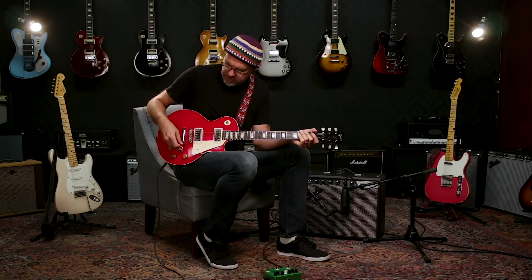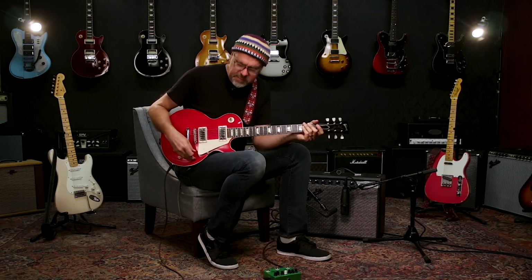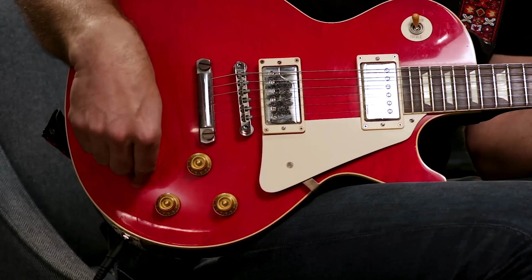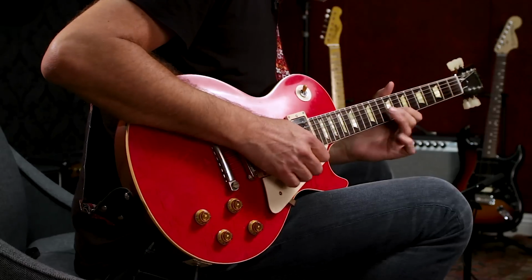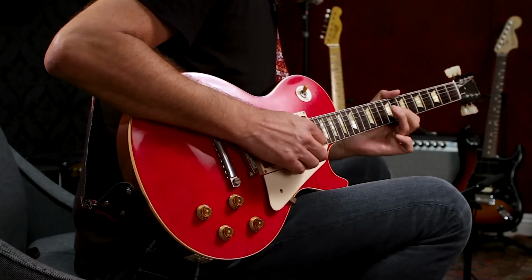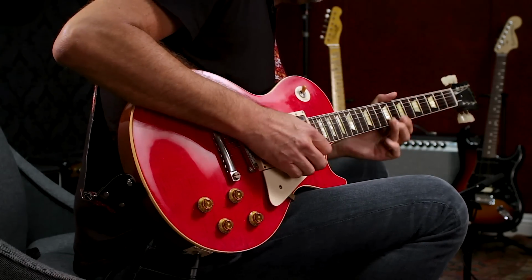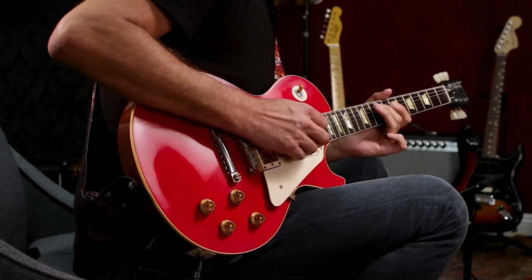But with all the Fluence pickups, you get a second voice. So to change the voices on these pickups, it's via the two different tone controls. Now the second voice for the neck pickup is something unique on these guitars because it almost makes it kind of like a hollow body type of archtop experience. So if I go from this sound, pick up this tone control, it becomes this.